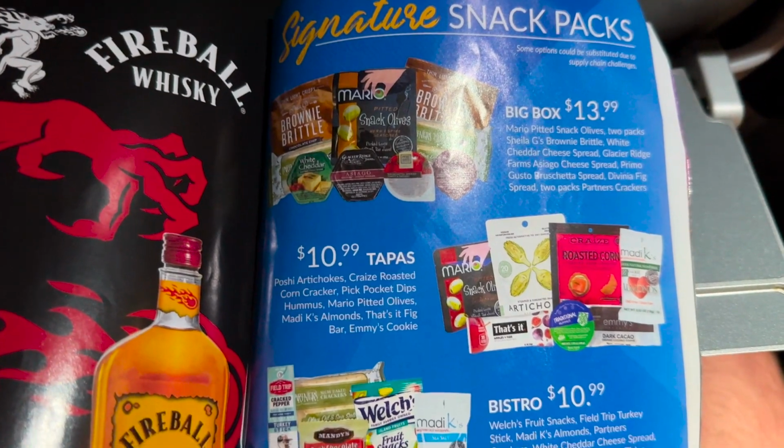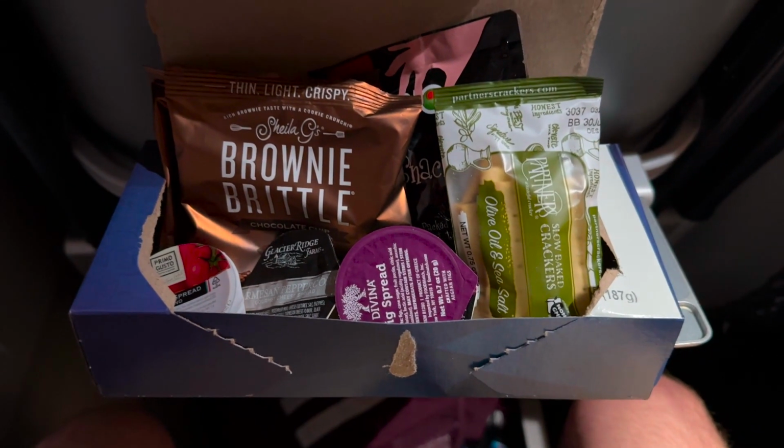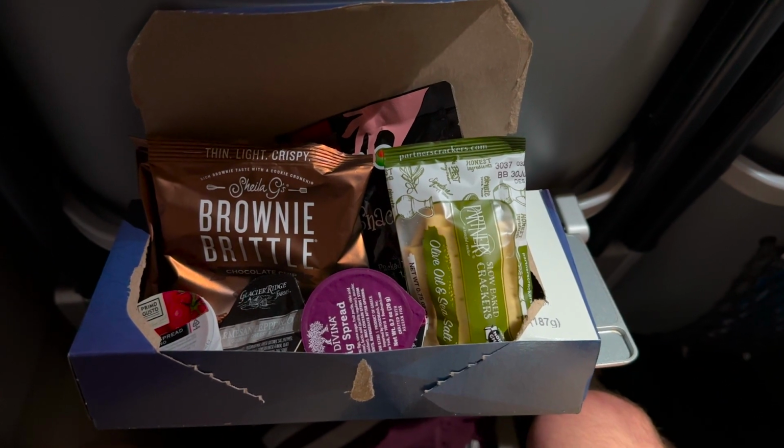Snack boxes go from anywhere to $10 to $13. So there's no Wi-Fi or in-seat power on Allegiant aircraft, so it's best to plan accordingly on a longer flight.